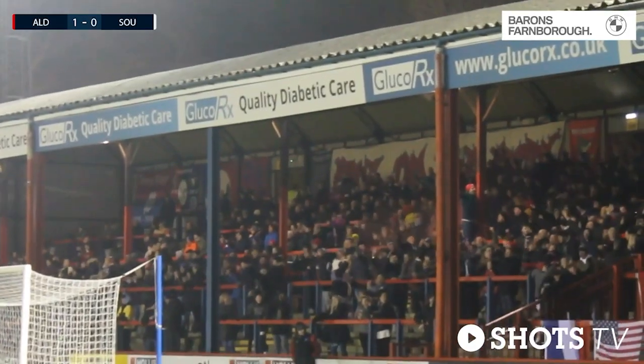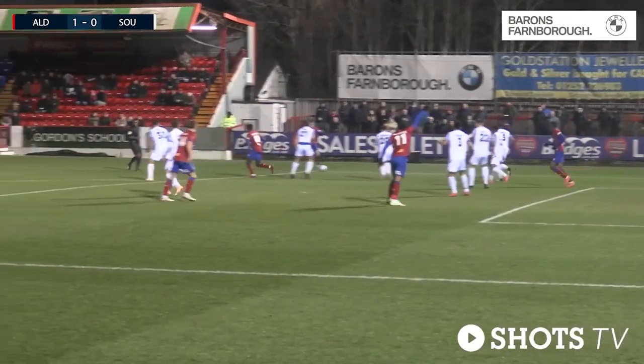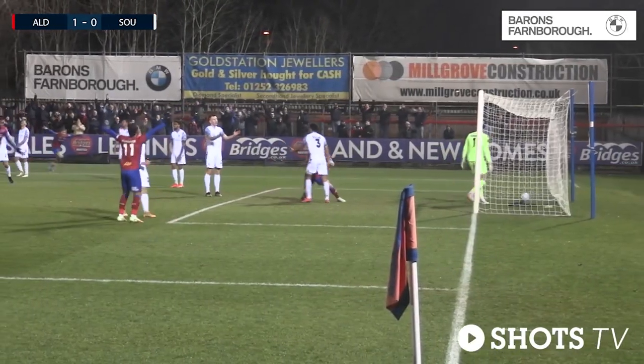What a moment there for Aldershot Town. Very, very well won and set up by Jaden Harris. Absolutely. 4.5 minutes gone, Aldershot Town 1, Southend 0, Neil Smith.